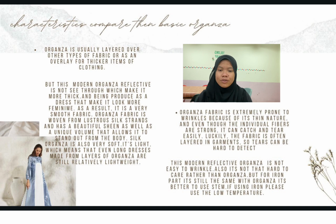Last, organza fabric is extremely prone to wrinkles because of its thin nature. And even though the individual fibers are strong, it can catch and tear easily. Luckily, the fabric is often layered in garments, so tears can be hard to detect. This modern reflective organza does not wrinkle easily. Also, it's not that hard to care for compared to organza, but for the iron part, it's still the same as organza. It's better to use them. If using an iron, please use a low temperature.